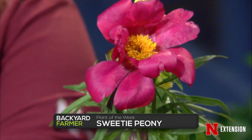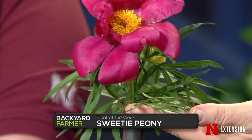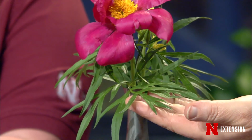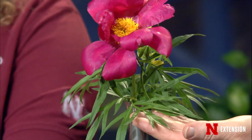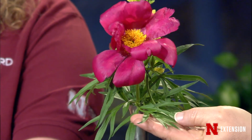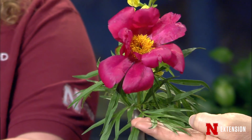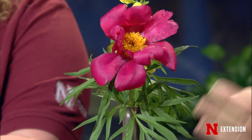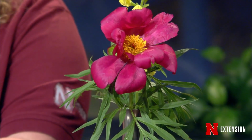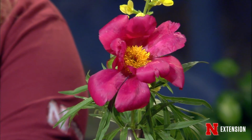And if you look here at the foliage, it is a little bit different than what we would see with a traditional peony. It's much more finely textured foliage. Not a true fern leaf, but a very divided leaf, which can give you an interesting look in the landscape compared to our traditional peonies. So earlier blooming, obviously, than our regular peonies. So this is a nice little cultivar called Sweetie.